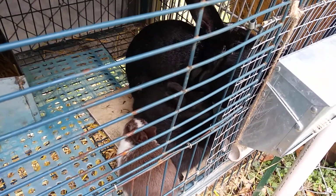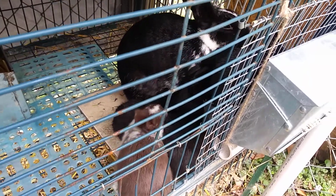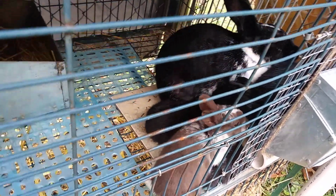They're about 4 weeks old now, so they're eating that and drinking water. I haven't seen them nurse. Well, I said that, and now there's one nursing now.